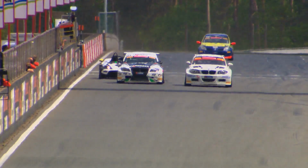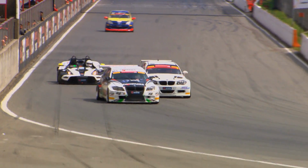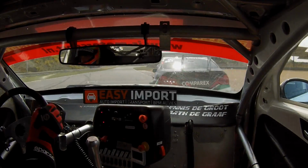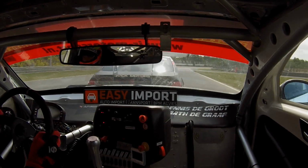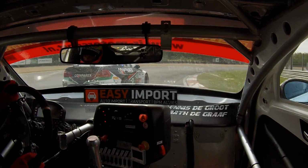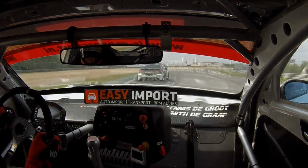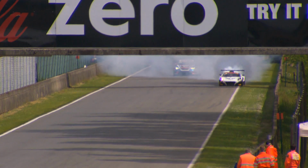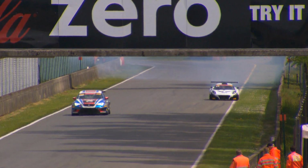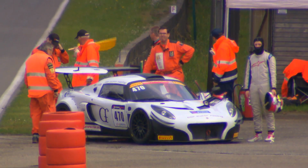Well, the little open KTM is right behind this battle for 4th place. On the inside, Dennis de Groot, but around the outside sweeps Erik Fick. De Groot is trying to battle back, but after Mark de Graaf fought so hard in the first part of the race, the 1 Series has really got no tyres left. He can't get back past Erik Fick. And here is trouble now. Huub Del Nooy blows up only 2 laps before the end of the race, and Erik Fick moves up to 3rd.